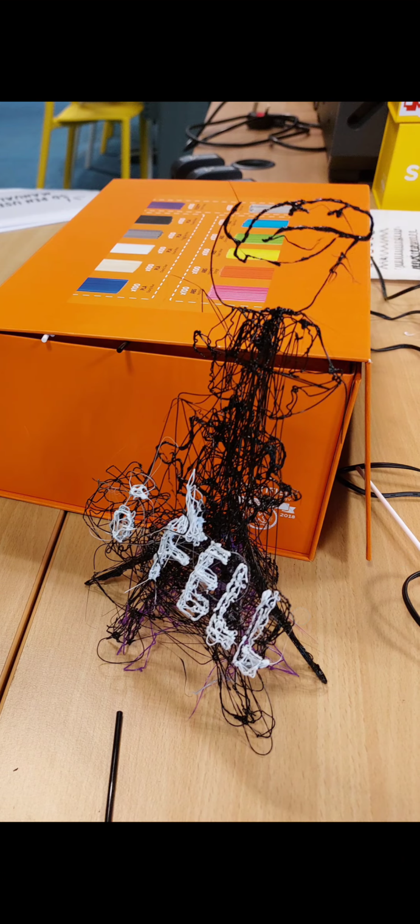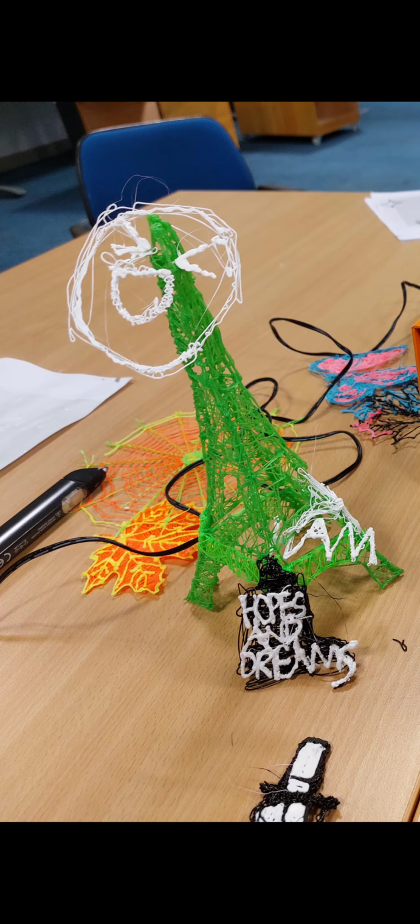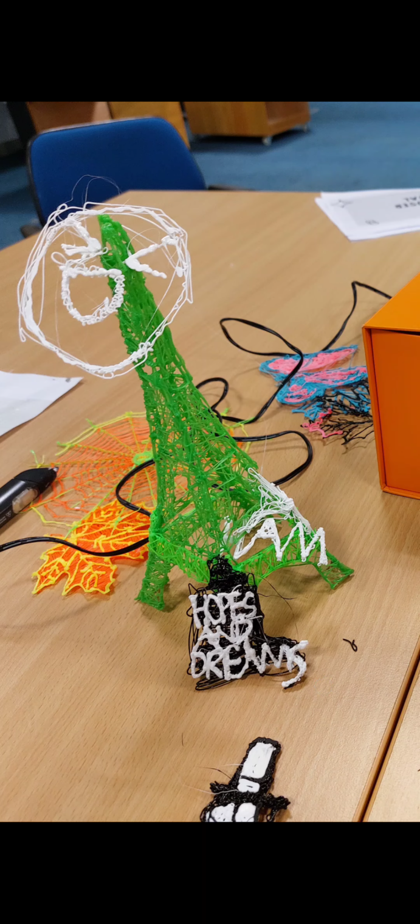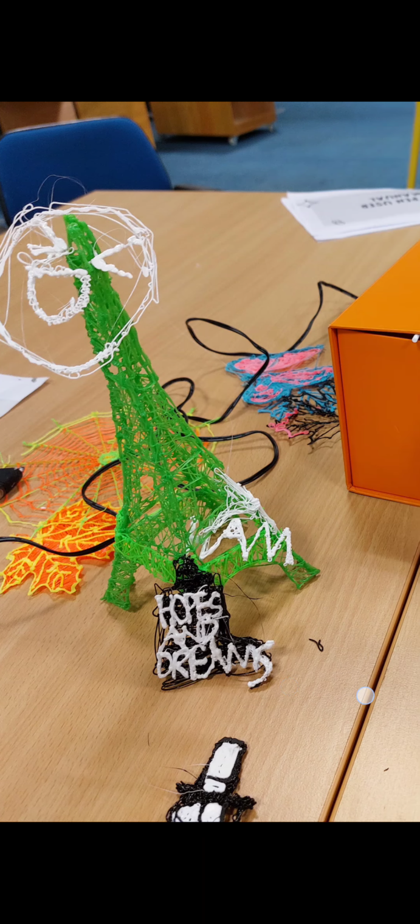Here they are. They stand side by side. The light Eiffel Tower and the dark Eiffel Tower. Here you can see they are about the same height. They're about the same width. The dark Eiffel Tower has a name tag on it. It seeks to be known. The light Eiffel Tower simply has hopes and dreams holding it up, it stands. It is stable. It is happy. It is complete, even though it is wounded.